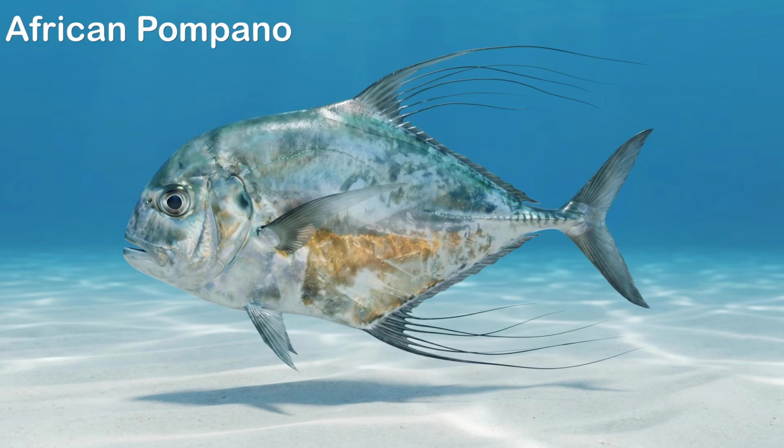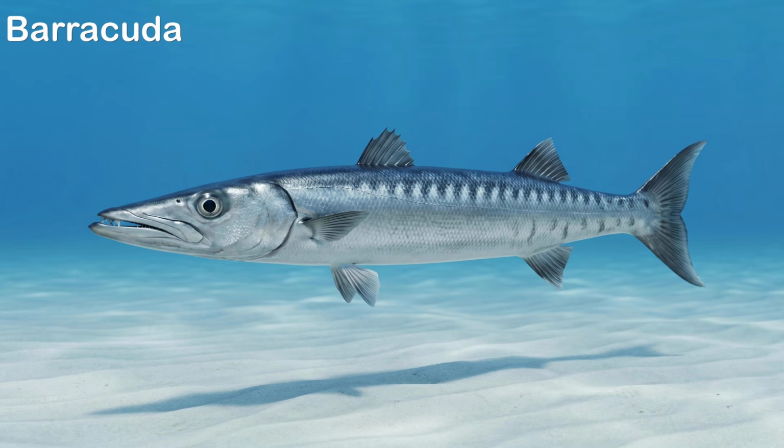Up next, African pompano. This stunning silvery fish is a prize for any angler. It has a unique, flattened body and puts up a surprisingly strong resistance. Finding one of these is always a highlight of a trip offshore. Barracuda. With a mouthful of razor-sharp teeth, this predator is as intimidating as it looks. It is lightning fast and known for explosive strikes. Keep your fingers clear when you bring this one on board.